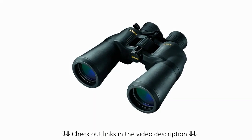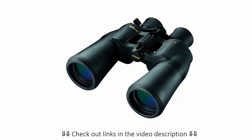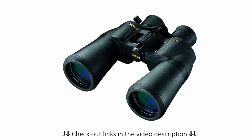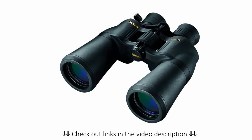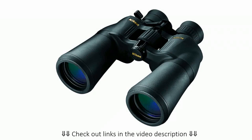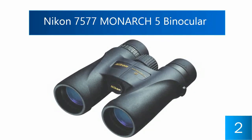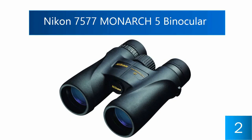Since these binoculars are not lightweight and can get heavy when carrying around, it comes with a neck strap and a case for protection. It has a non-slip grip design which uses a rubber armored coating, which also improves the durability. At number 2, the Nikon 7577 Monarch 5 Binocular.